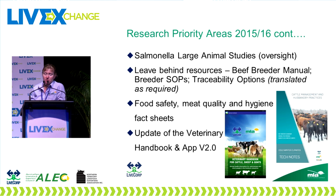We've got lots of resources that we've developed. We've got some new ones about to come online. Of importance is the Beef Breeder Manual, so that's a manual for cold climates. We're sending cattle up into cold climates, so there's actually a 200-page manual, a manual of tech notes, which is the shorter version of the document, and then we've got some train the trainer presentations.